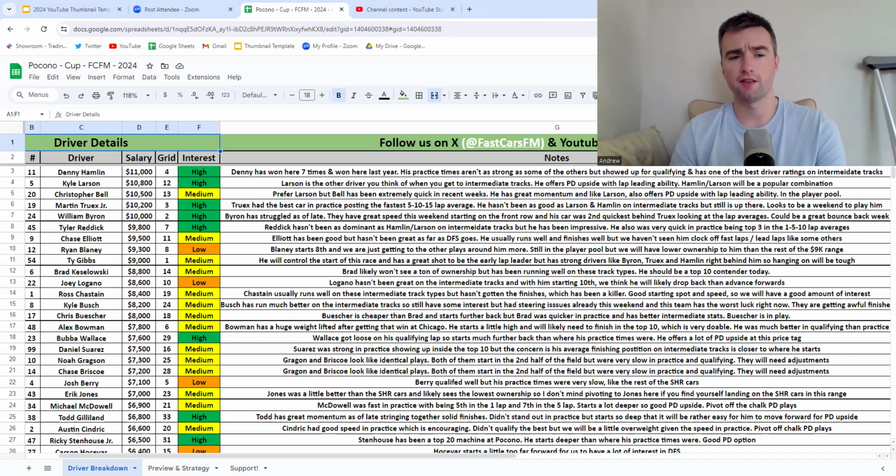Suarez is another driver I think you can kind of take a risk on. I wish he started a little further back, but he had good speed. Most likely he's going to contend for top 12, top 10 today. His practice times were just inside the top 10, so that's encouraging. The discouraging thing about him is his average finish on these intermediate tracks is a lot closer to where he starts, kind of like 16th to 18th. So he has speed this weekend. So again, maybe a driver you take a little bit of a risk on.